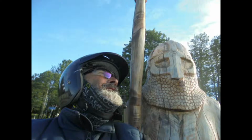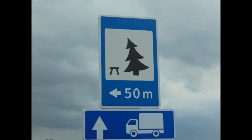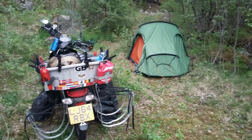Estonia. Some of the roads not too good. It's a land of Vikings and castles, and apparently bendy trees because it's windy. This guy let me stay in his garden. He was a farmer. I rode in there by mistake. Lots of trees out there, lots of places to wild camp. It's not as dangerous as you think. You just got to be sensible, really.